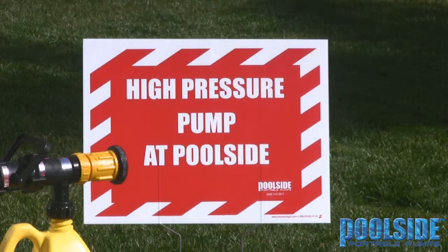And then how would the firefighters handle the equipment when they arrive? Would that be useful for them? Certainly. All of our pumps come with a yard sign. What it does is it notifies the department that when they do come by, there is a high pressure pump at Poolside. All of our hoses and nozzles are professional grade as well as the pumps themselves, so that our equipment and their equipment will marry.